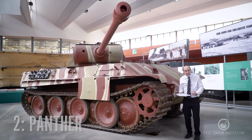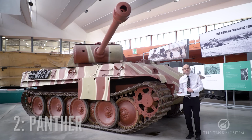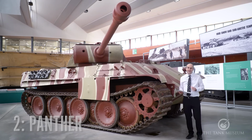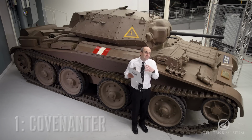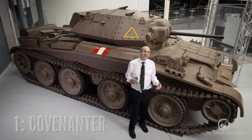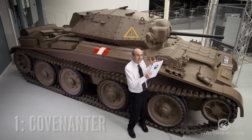So the usability of this tank does not match its capability, and because the usability in practice therefore degrades the capability, Panther is number two on my bottom five list. Now, number one on my bottom five list, my candidate for worst ever tank, is the Covenanter.